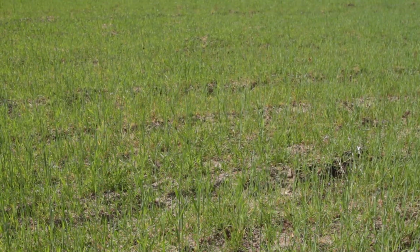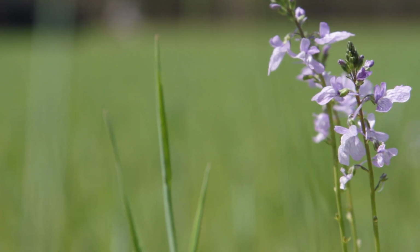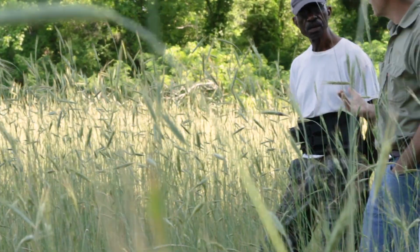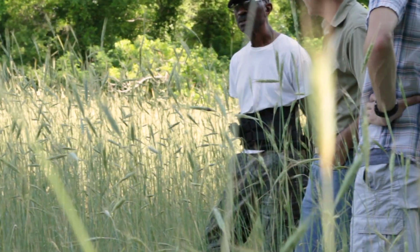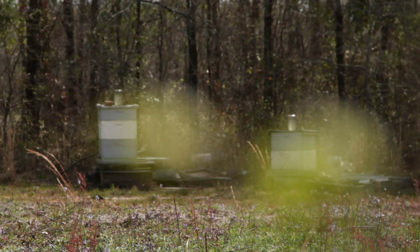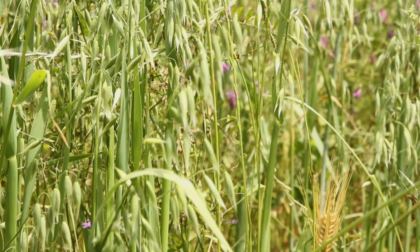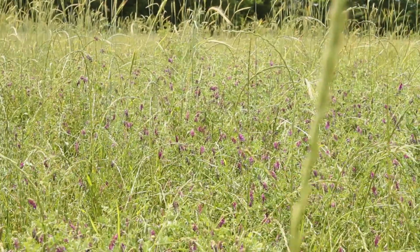He's had some of the best cover crop stands that we've seen across all 11 farmers in this project. And as it's moved along, he seemed to get more and more excited about it. He's also got some beehives next to that field and has been really excited about how all these multiple species and all their flowers are going to help his bees grow and produce more honey for him.